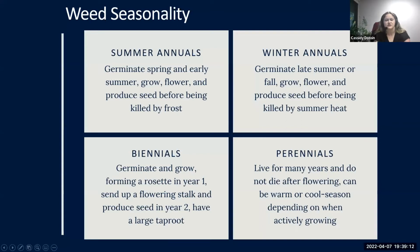So weed seasonality is another important thing to keep in mind that will help us with identification of weeds and also let us know when it's best to control them. Annuals complete their life cycle within 1 year. So we have our summer annuals, which germinate in the spring and summer and are killed by the frost.